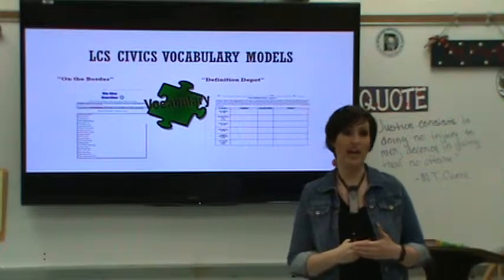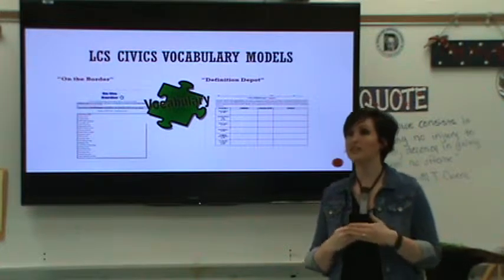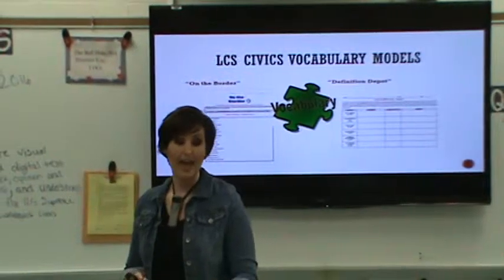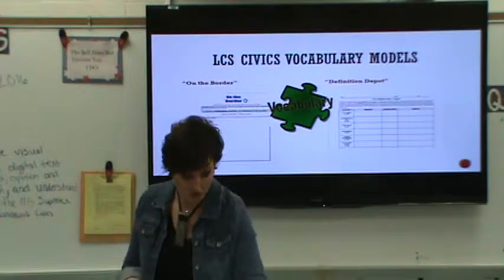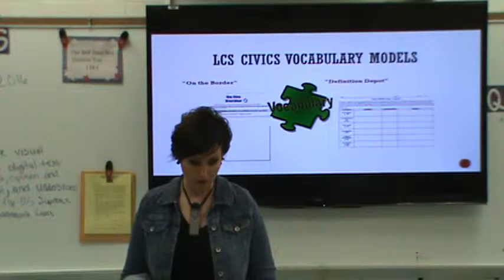And boy, this is challenging. This is hard stuff in the beginning. But this is tried and true. This is proven research-based strategies on how to develop academic vernacular in a way that is comfortable for students and that supports their learning and improves our instruction.